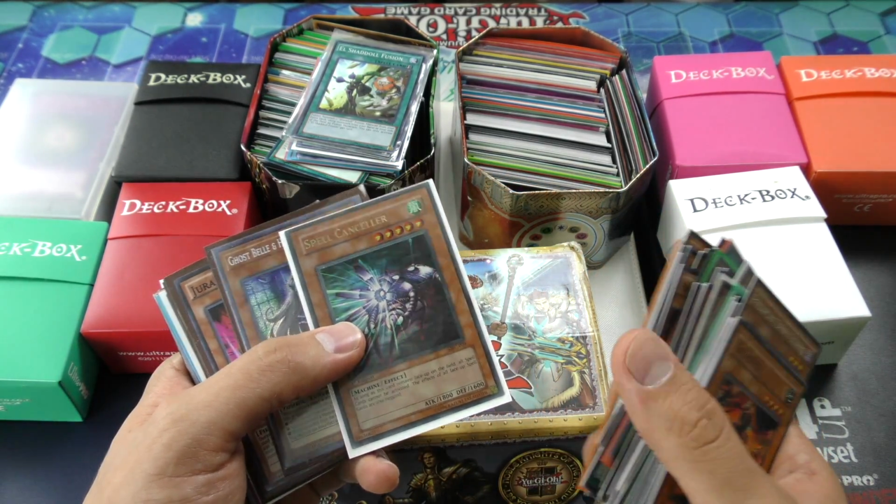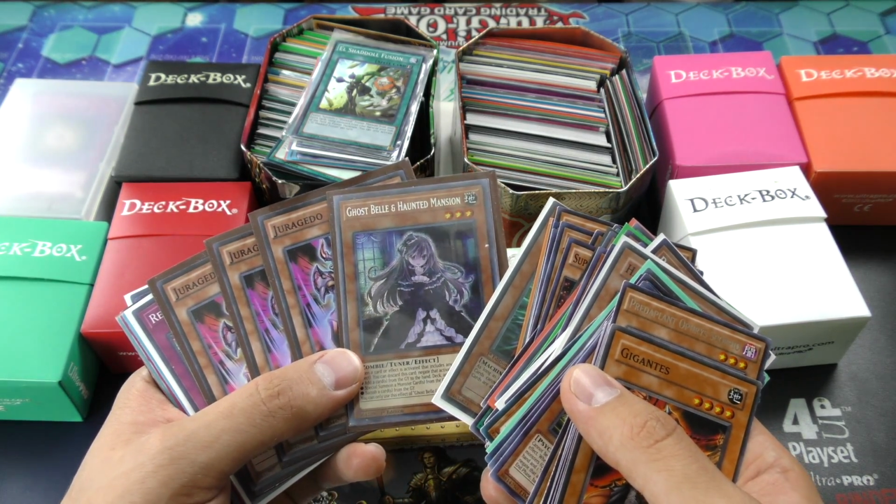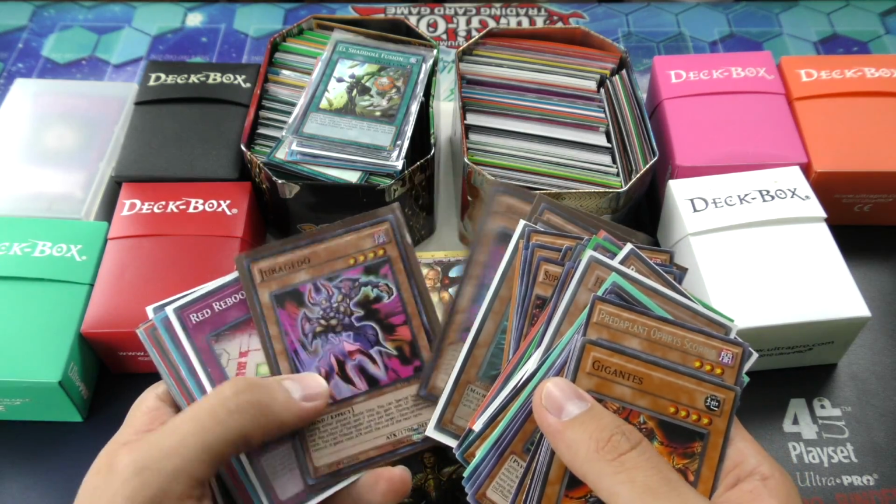Spell Counselor, first edition. Very nice. And little Ghost Belly here. Very cool.